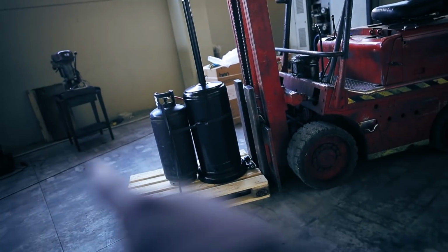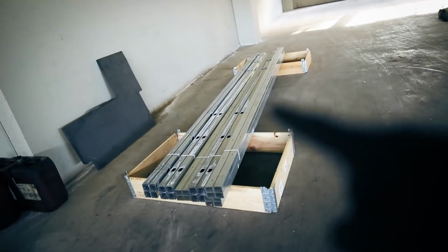Okay, so we're gonna move this one upstairs and also all this, which is gonna be the structure. I know if you're American, you do wood structure. In here we use metal more, which I prefer. I didn't do much of that, but I'm gonna learn while doing it.